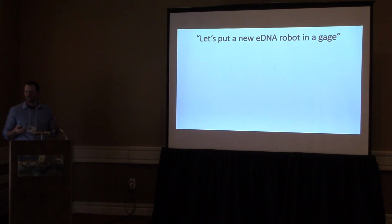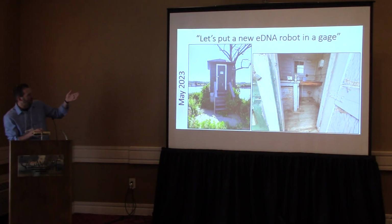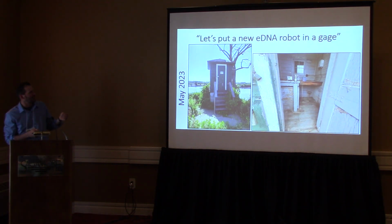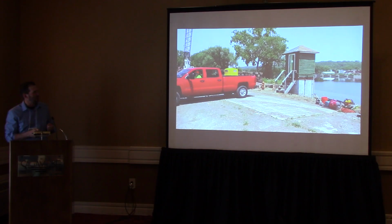I wanted to put it in a USGS stream gauge where we have all the awesome air and discharge and turbidity and temperature data to help us understand the eDNA data we'd be getting. The gauge I wanted to use was on the Hudson, just upstream of Green Island, what we were just talking about. However, this is what the gauge looked like in spring of 2023, and the kids would think the word they would use is a little janky. It was leaning right. So this was clearly not a suitable location to do the work that we had to do.